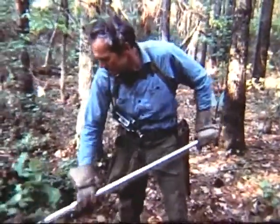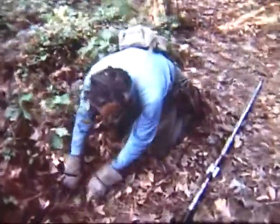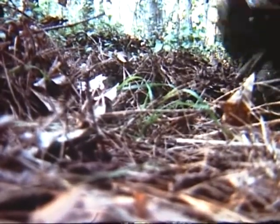A fragment of maybe a shell. Now this sounds good because you can even hear it this high above the ground. Now let's see if we can pinpoint it. That should be right there. We hit it, whatever it was.